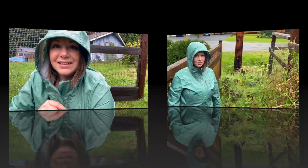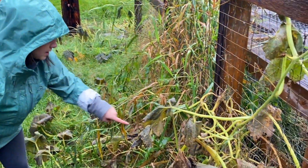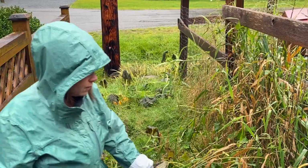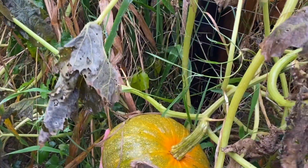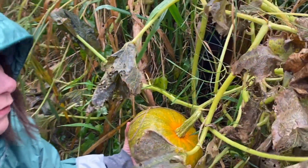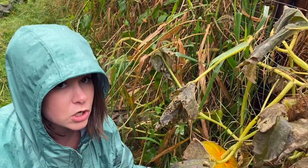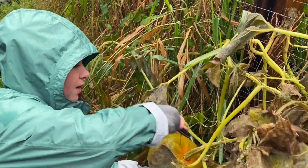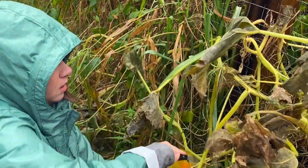Okay, so you can see this vine ended up growing right out through the fence and all the way around the front of our garden. So I've got this one right here. Now this one you'll see, it started to ripen, it started to turn orange, but it hasn't fully ripened yet. But just like tomatoes, you can actually harvest your pumpkin and squash green still. As long as it starts to turn color, then it will continue to ripen. So I'm gonna go ahead and cut that off, and then we'll leave this one and it will turn orange. It'll probably be solid within the next week or so.